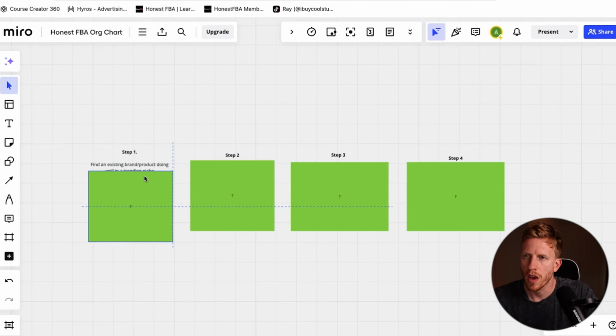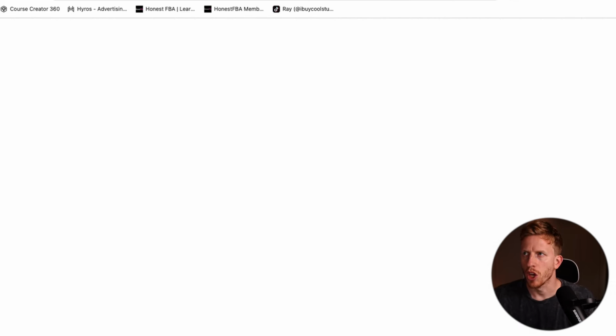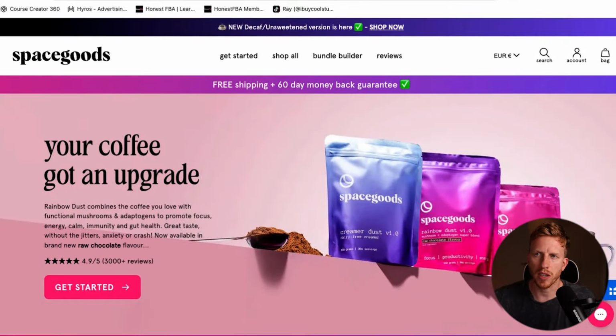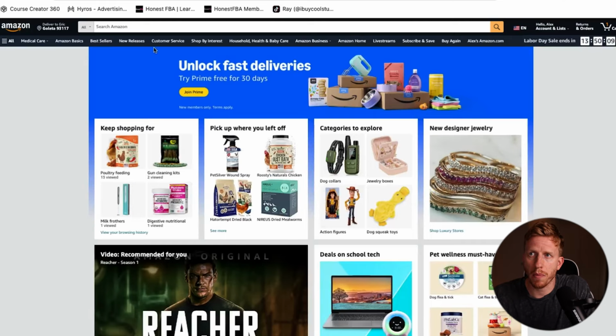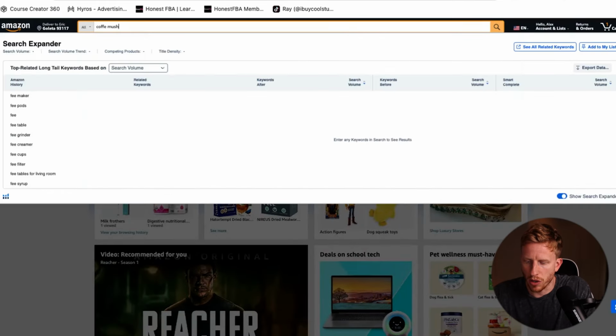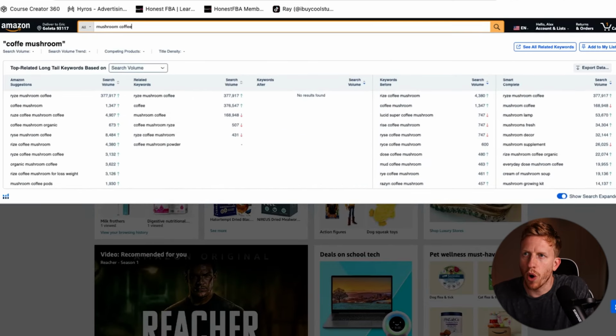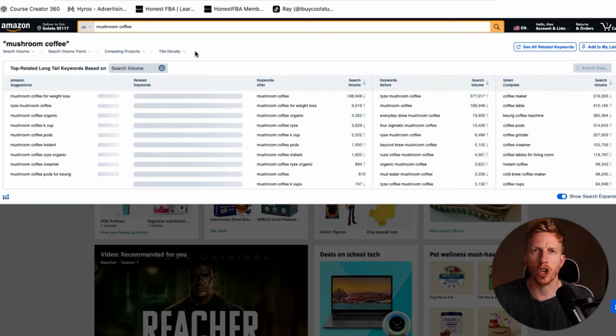So step one, you want to be finding an existing brand or product that's doing really well, ideally in a trending niche. Now, I can show you some examples, right? So one of the best examples I think of this being done really, really well is Space Goods. Now, this is a brand in the UK. Essentially, the founder of this brand saw in the US that things like mushroom coffee were absolutely booming. So if you come across to Amazon and you search mushroom coffee, what you're going to see is that this is a huge trend.